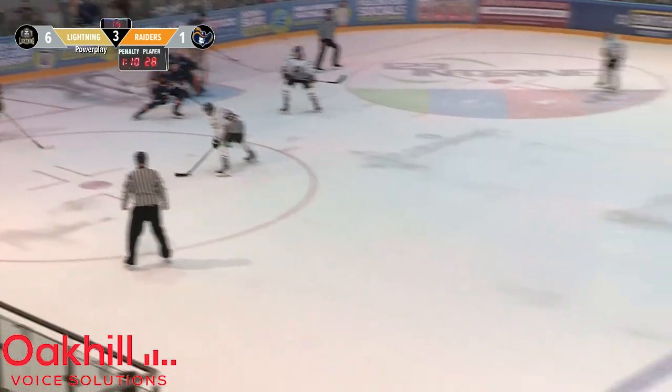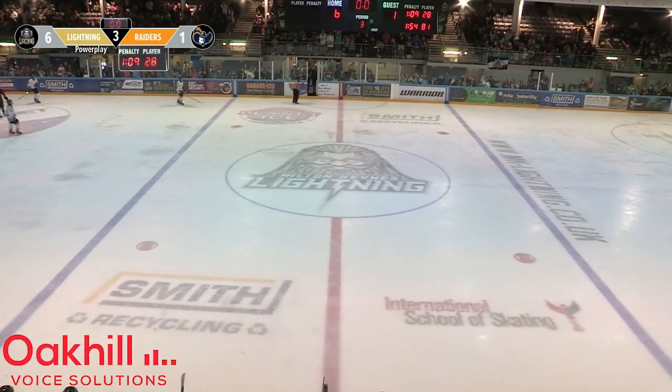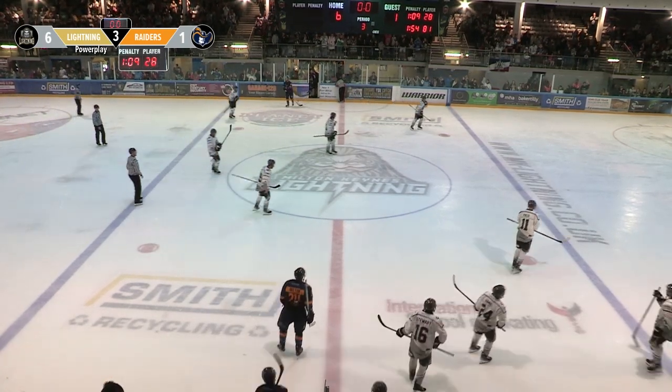And into the last second here, nearly got a last minute winner, but it's finished as a 6-1 win for the Lightning. A winning start to the season.